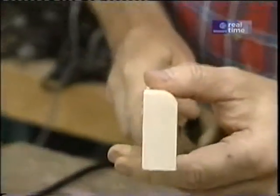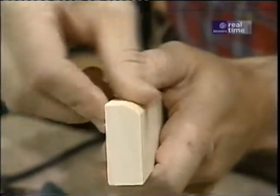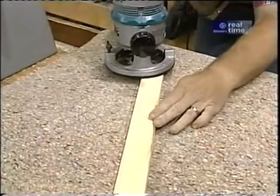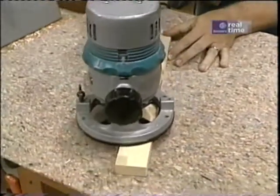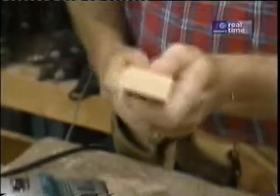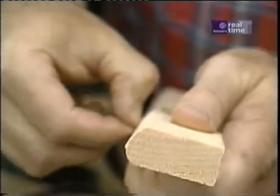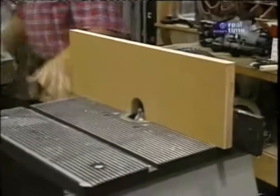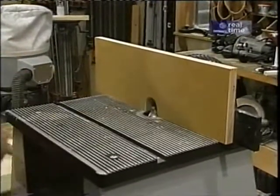Now, the first pass isn't a problem because the bearing on my router has a place to ride. It gives me a nice rounded edge. But watch what happens when I do the other side. Because the bearing didn't have a square edge to ride on, I ended up with a lip. So I'm going to have to use my router table, which is set up with the same router bit. But because it has a fence to guide the edge of the board, it'll do the job.